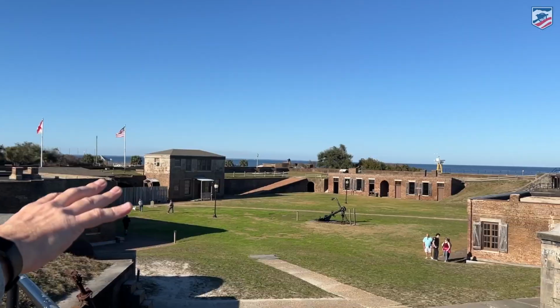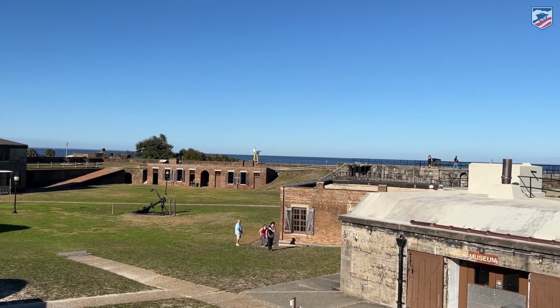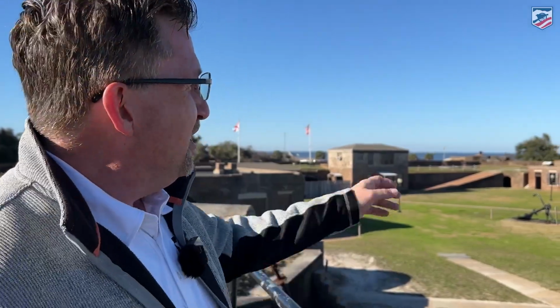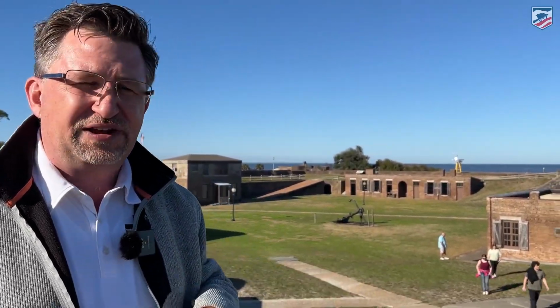Off to the right, we can see some buildings that are built into the side of the fort. There was a bakery over there, there was a blacksmith shop, and there was a spot that leads to one of the most important places in the whole fort, the latrines. We've also got a quartermaster's place over here. We've got artillery magazines, and we can see the remains of more modern fortifications here.